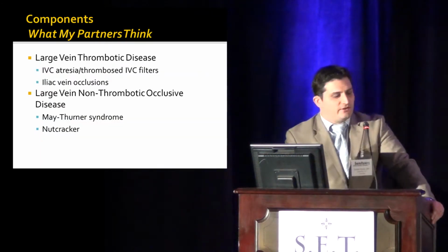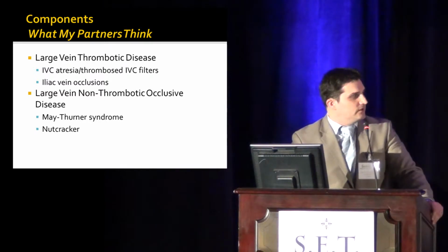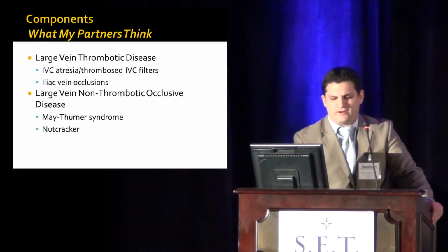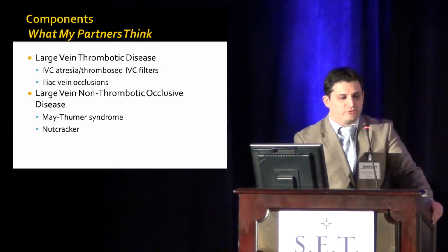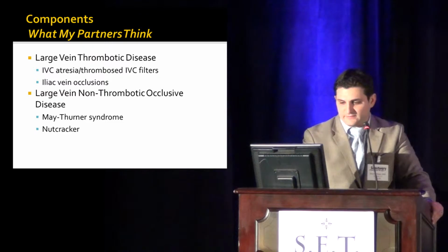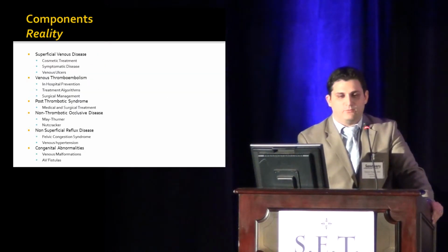So my partners think that I do May-Thurner, I do iliac vein occlusive disease. They like to think we do nutcracker syndrome, which we probably don't even think exists. And there's some large vessel occlusive disease that we take care of and some thrombotic stuff, and we use a lot of AngioVac. If you were to poll my partners, they would tell you that's my day and that's my practice. This is really what you do.